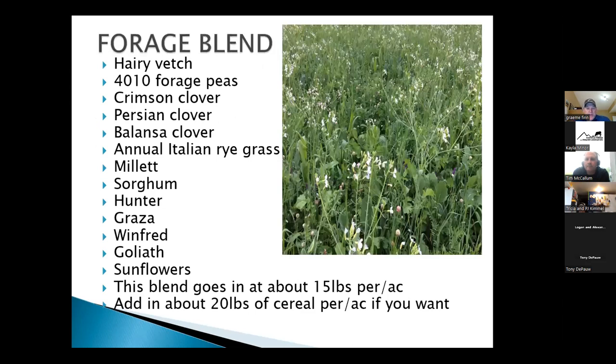Okay, these are the kind of ones that really work up here. But you don't want all these together. You want them to be able to express themselves separately. So the hairy vetches, I've seen it grow everywhere in dry land. I've seen it grow in wet. We have to be very careful with hairy vetch.